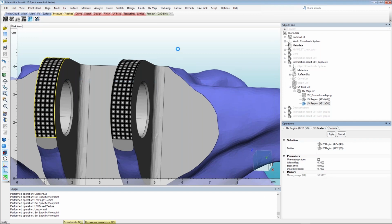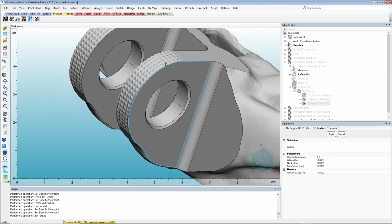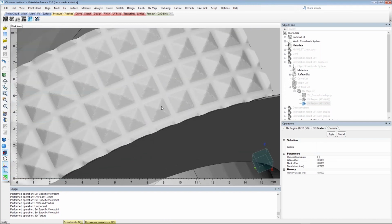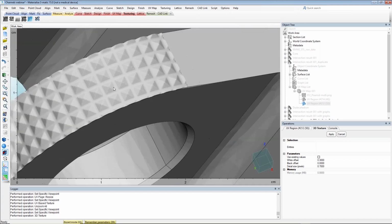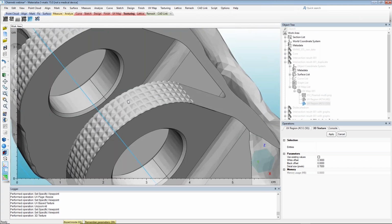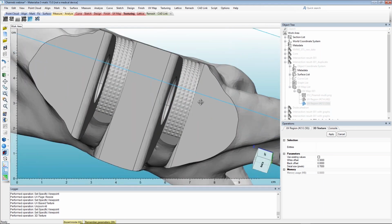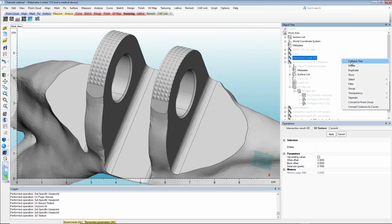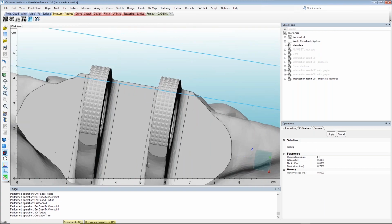We'll just go ahead and apply. And then we get this. And it looks like that. So if I turn that detail size down, I get more triangles, but this gets nicer and nicer. So that is the finished texture. We'll go ahead and collapse this. And with that, I'm going to turn it back over to Robin.